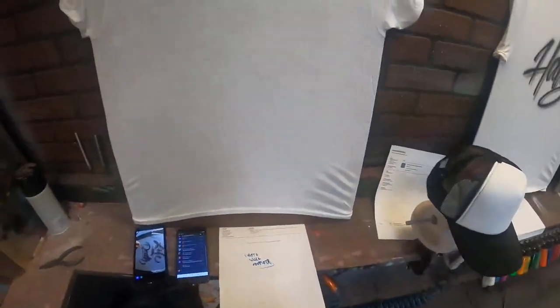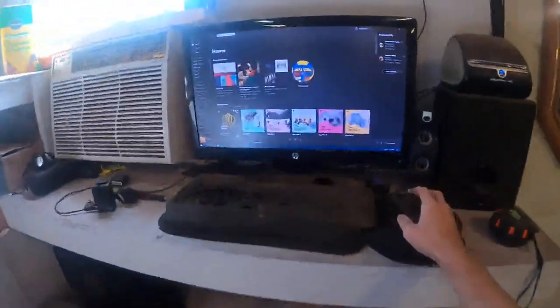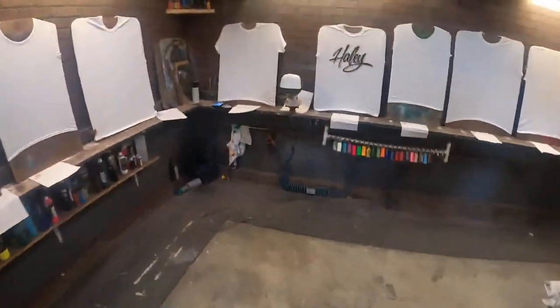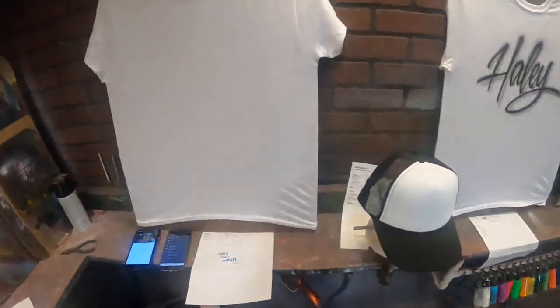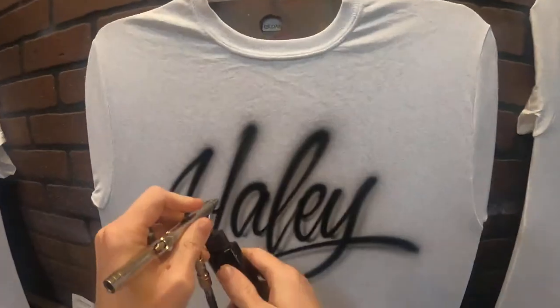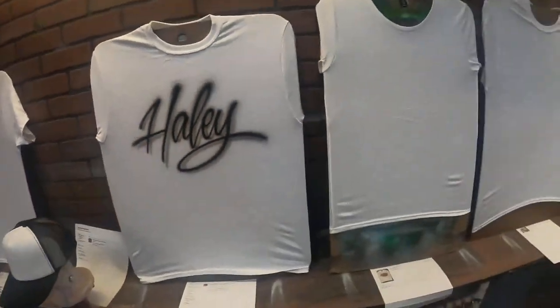How many orders do I do each day? It depends. Usually like 10, 15. That's kind of generous. It really depends on the day. I usually do about 15 shirts a day. But I like to do orders that take longer and do fewer of them. I'd rather spend an hour on one shirt than paint 15 shirts in a couple hours.